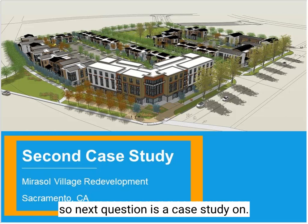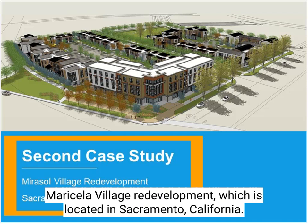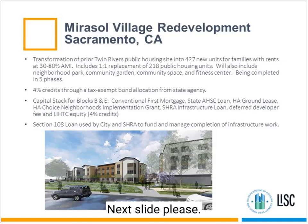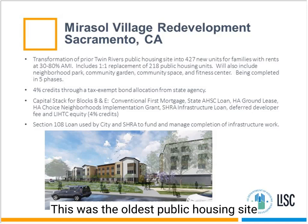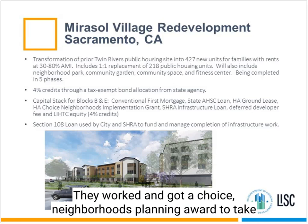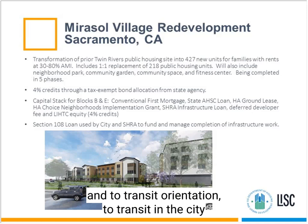So the next case study is the Mirasol Village redevelopment, which is located in Sacramento, California. Next slide, please. Mirasol Village is a multi-phase transformation of the prior Twin Rivers public housing site. This was the oldest public housing site owned by the Housing Authority of the County of Sacramento. They got a Choice Neighborhoods Planning Award to take a look at what to do with the site to make it more connected to the community and to transit in the city.